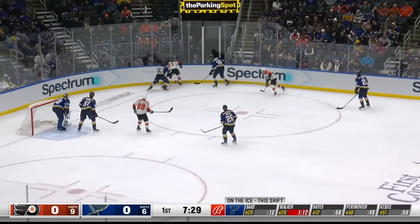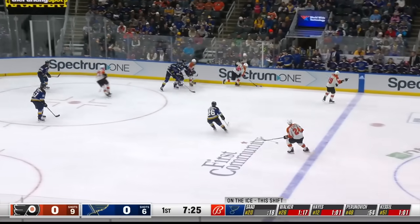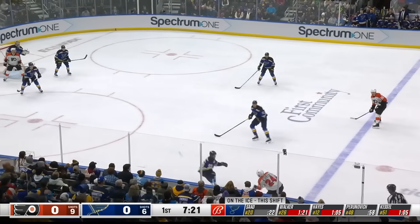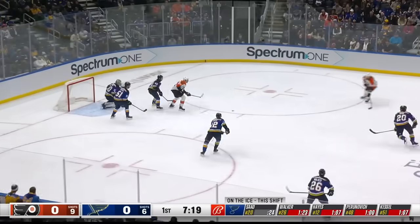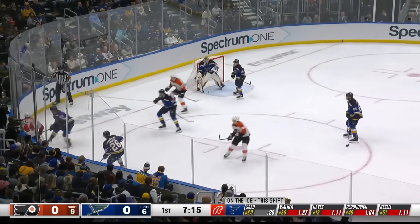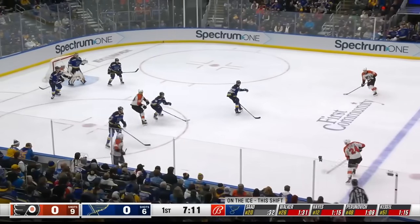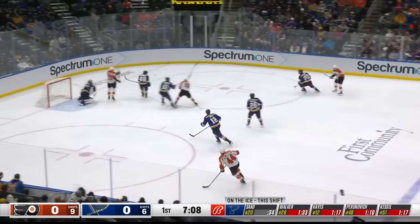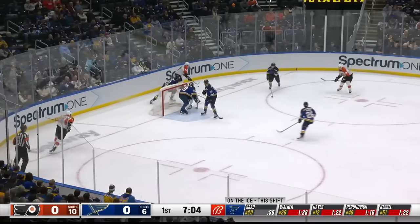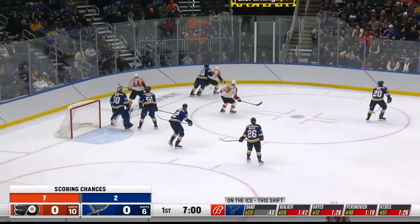And then Kevin Hayes gets some help from Perunovich. He played up the boards. But not out. Sean Walker now for Seeler. Long shot tipped in front. Another chance. And Hofer made a good save on DeLaurier from the slot. And now DeLaurier gets it again. Handed back to Seeler. Other point. That shot blocked, I think, by Perunovich. And now pressure by Philly. And off the crossbar. That was Cates.